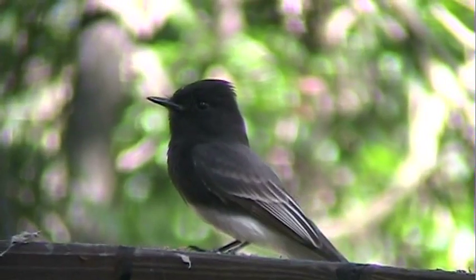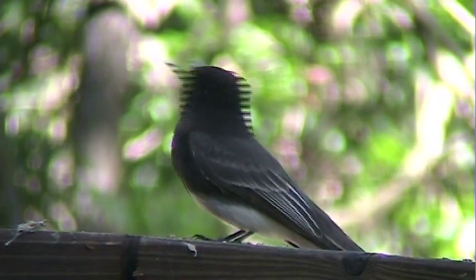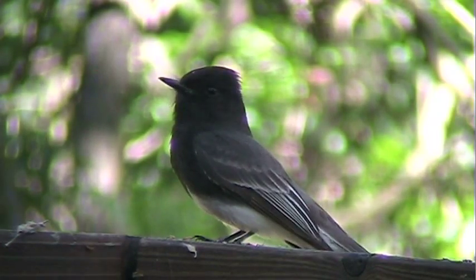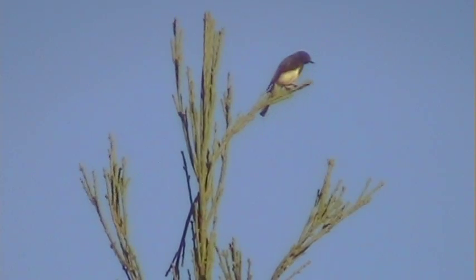Black phoebes are here all year long. They are the most common local member of the flycatcher family. Medium-sized birds with a distinctive pointed head and a habit of sitting on an open perch to look for insects.